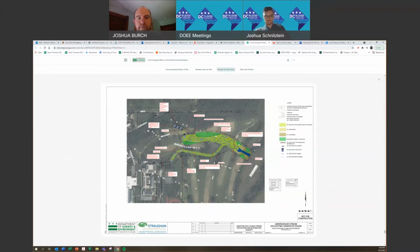The underlying property owner of Langston Golf Course is the National Park Service. So could we work with them to add this as not just a natural habitat feature, but potentially a feature to the golf course? I don't golf, so I don't know if this would really annoy golfers, but it's a conceptual level.